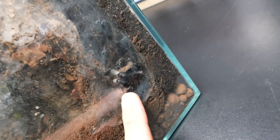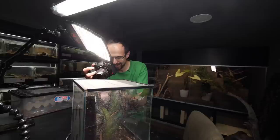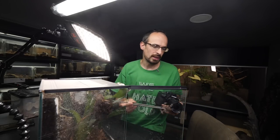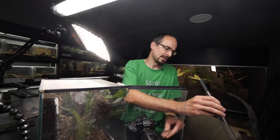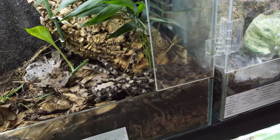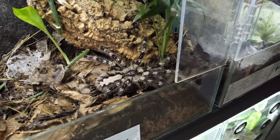I wanted to take this pokey, the Pseudhapalopus regalis, but then I noticed that she actually molted. Nice. I'm not really sure when she did that, but just in case she is freshly molted, I'm not going to feed her, because when tarantulas are freshly molted, their fangs are soft and they generally won't accept prey.